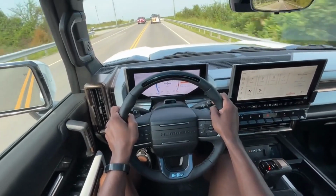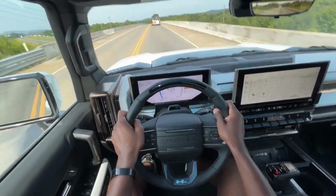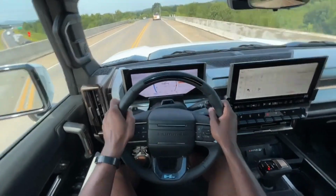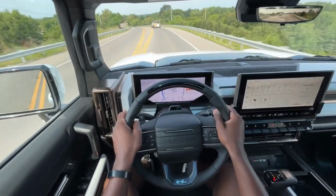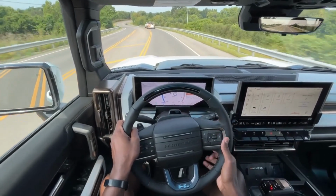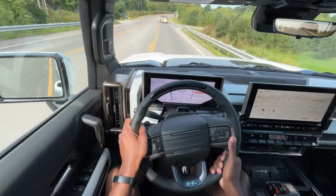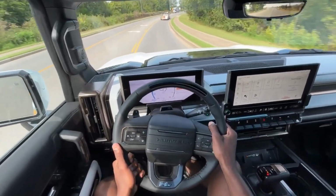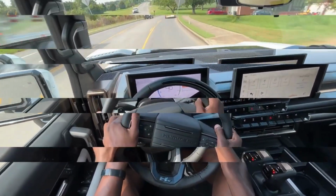Let me put it this way, the steering feel is plush, but I still feel like I'm in control of the vehicle. So when I hit a bump, I don't feel like the steering wheel is gonna jerk to one side or the other. So it's just a perfect steering feel for a vehicle that's this big, that you might be a little uncomfortable with at first driving just because of how huge it is. But again, it doesn't feel that big, and that makes you feel even more confident driving it.